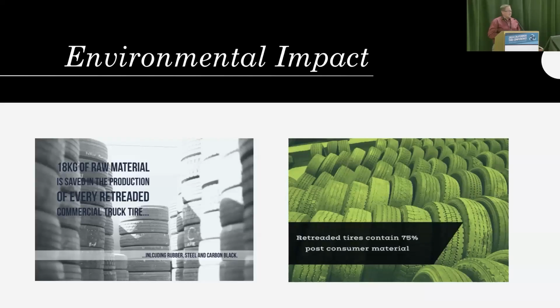Environmental impact. Retreaded tires contain 70% post-consumer material. So retreading is one of the biggest ways that the tire industry can help on using recycled product, especially in the trucking, medium truck market.